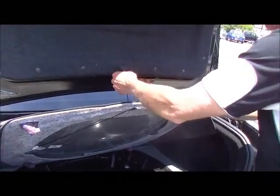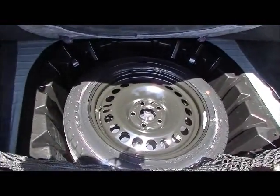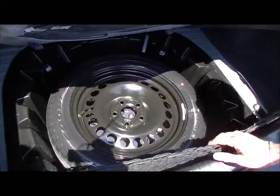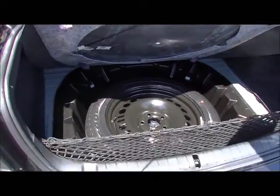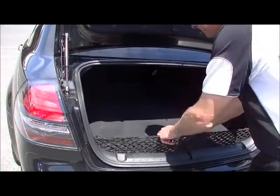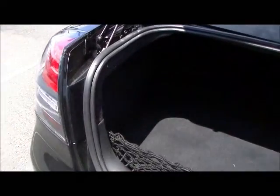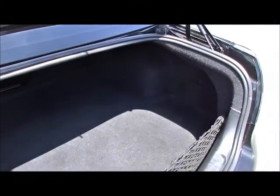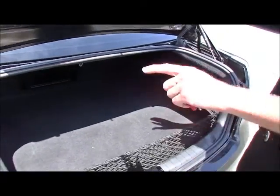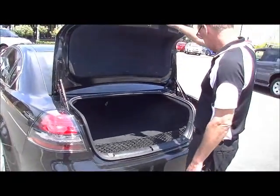Obviously, being Holden, full-size spare. Has that wheel ever been on the car? No. Brand new tyre. Obviously, just factory steel wheel. Simple matter of just popping that back. Important to note, battery is actually located in the boot in the later model Holdens. In the event that you ever get a flat battery, you can also jump start the car from underneath the bonnet. But really just to allow additional room in the engine bay, being the bigger motor.